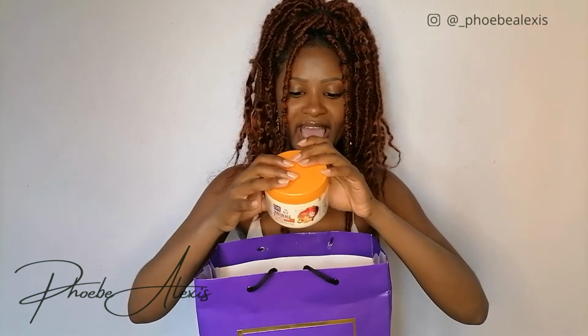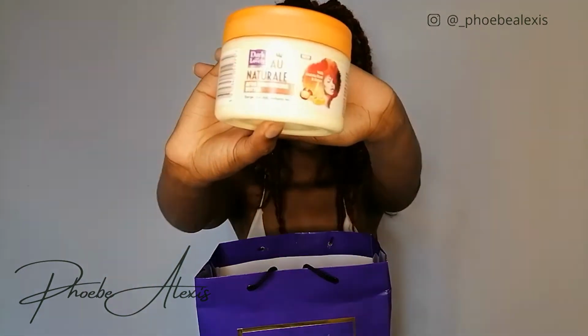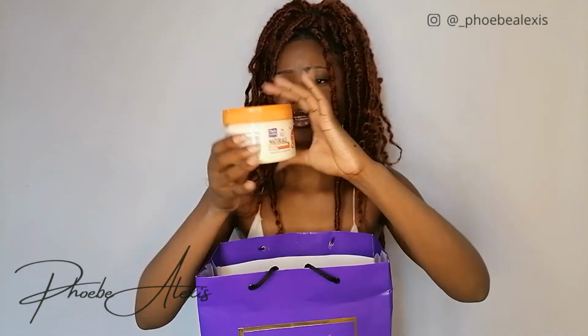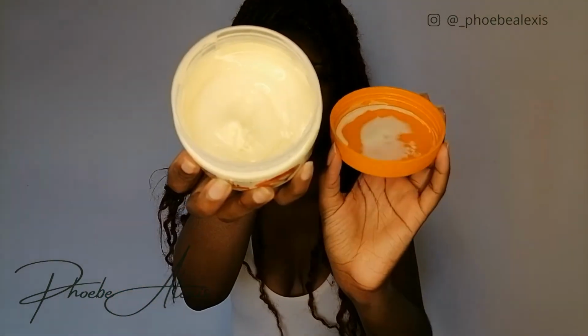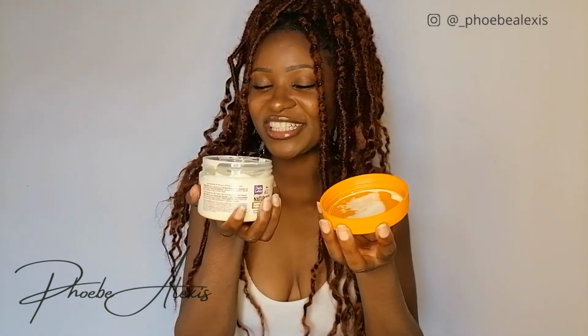Next up, we have the All Natural Afro Moisturizing Butter. Yeah, I also look forward to trying this out on my afro. It smells so good. And that's how it looks. It looks like mayo. It smells so good you could almost eat it.